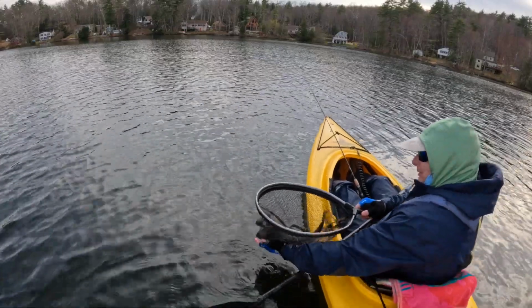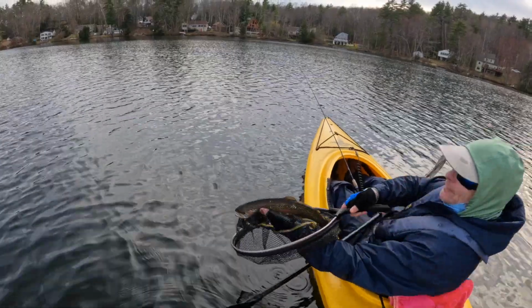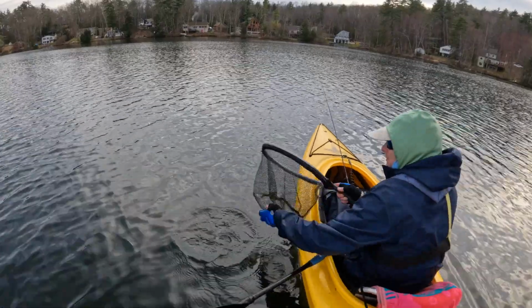He's still full of it. Come on now. Hold still for the camera. There he is. Nice pink cheeks, pink sides.